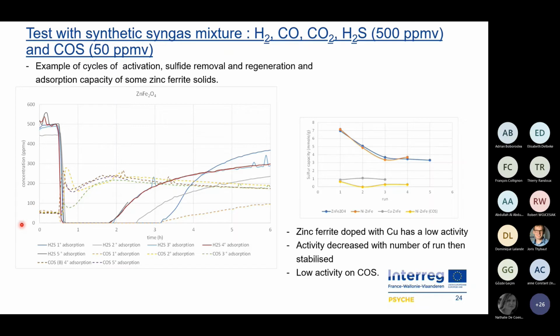Why did we change this? It's just because in the literature we saw that the COS concentration is usually about a tenth of the H2S concentration. So, to be more realistic, we modified our mixture in comparison to the first experiments I showed you just before. Then we have good activity for both COS and H2S on the first round. And if we do a calculation, we actually got a capacity for H2S of 7 millimoles per gram of solids, which is almost the theoretical value that we could have with that type of solid.